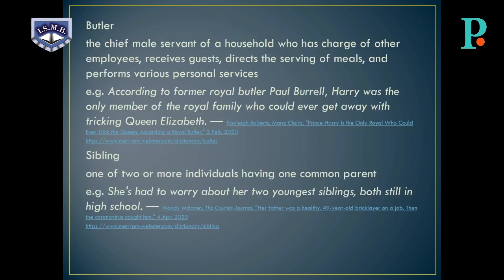Now let's look at some of the unfamiliar words. Butler. This is the chief male servant of a household who has charge of other employees, receives guests, directs the serving of meals, and performs various personal services. Here's an example. According to former royal butler Paul Burrell, Harry was the only member of the royal family who could ever get away with tricking Queen Elizabeth. Sibling. One of two or more individuals having one common parent. She's had to worry about her two youngest siblings, both still in high school.